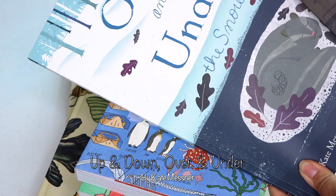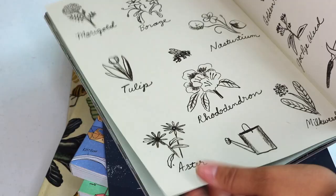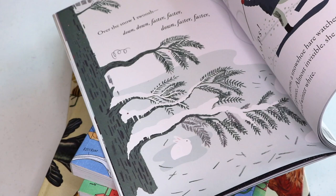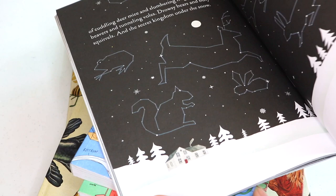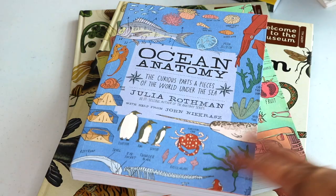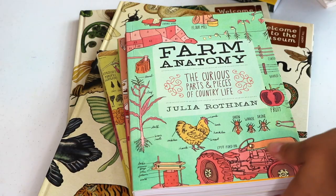Another nature-themed picture book series that we adore. There is one more in this series and then one more set to be released later this year. The stories are wonderful, but besides that, there is also educational content in these books. And of course, the Julia Rothman collection goes without saying. I've shared in many videos that we use this collection to build nature studies for referencing and the illustrations for inspiration.